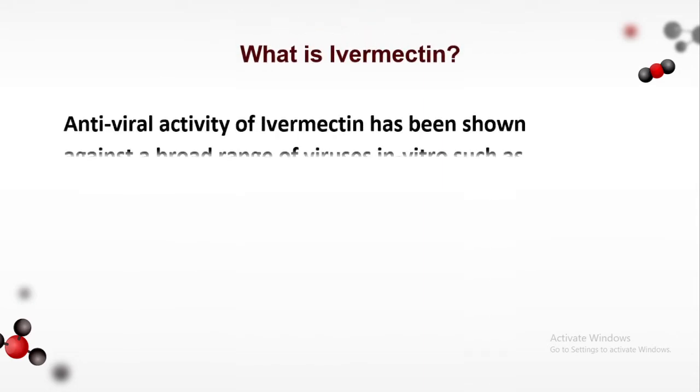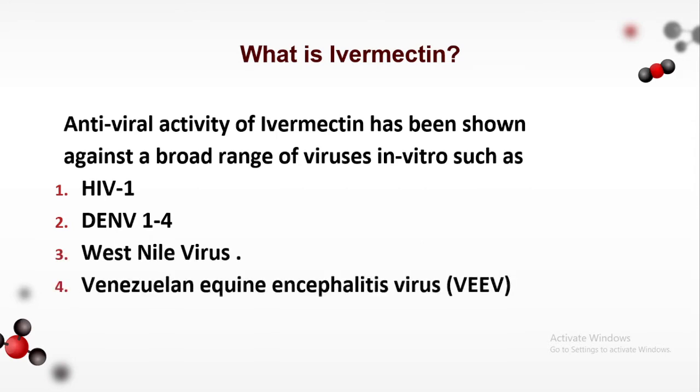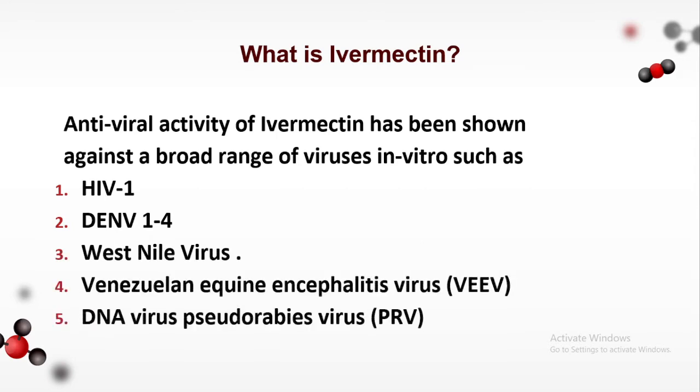In recent years, several groups have shown antiviral activity of Ivermectin against a broad range of viruses in vitro, such as HIV, RNA viruses such as dengue virus variants 1, 2, 3 and 4, West Nile virus, Venezuelan encephalitis virus and influenza, and DNA virus PRV. This broad spectrum activity is believed to be due to the reliance by many different RNA viruses on various nuclear importers called IMP alpha/beta 1 during the infection process.